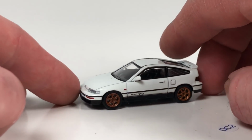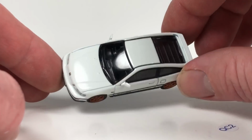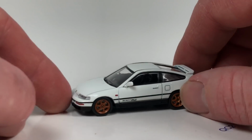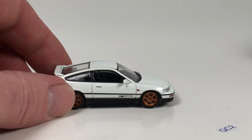You got inserted details for headlights. You got an inserted thing for the back here, CRX. They're just expensive. The Hobby Japan stuff is pricey. And it is a plastic base. These are like TLV prices, if not more expensive in some cases. So I just think what you get for the price is maybe not as good.